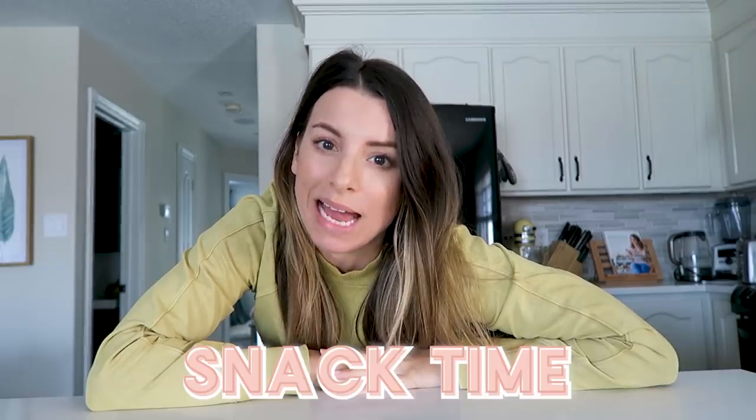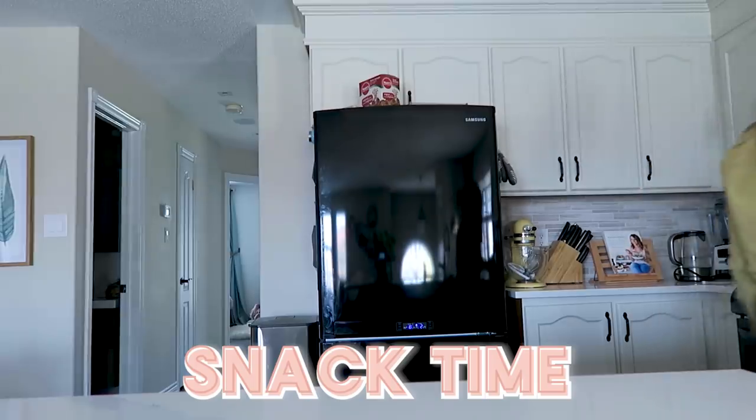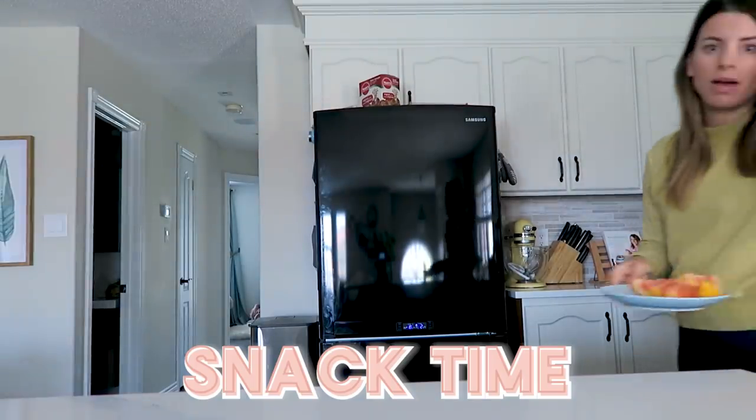All right, so I've already had my green smoothie this morning and now I'm just going to have a little snack before I do some yoga and get a good stretch on. I just cut up some grapefruit, which I've been really into, the citrus lately. I feel like a lot of people don't like grapefruit, but if you get a good one, they're really sweet. They're not that sour.